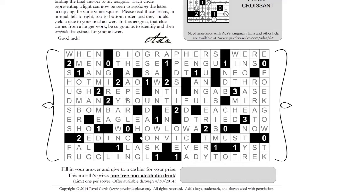Snowed in convict must fall, ask every struggling lady to trek. They just set a random sentence. Doesn't seem to make any sense to me anyway. Okay, so we know this is not.